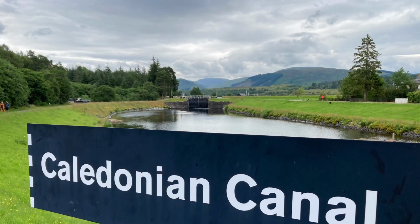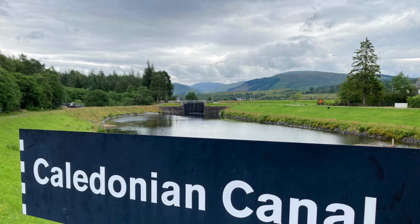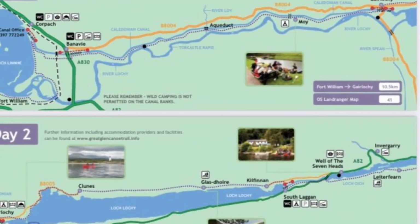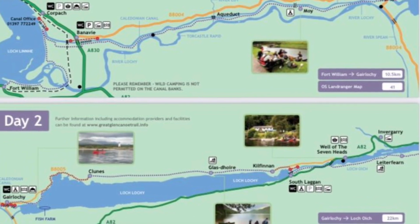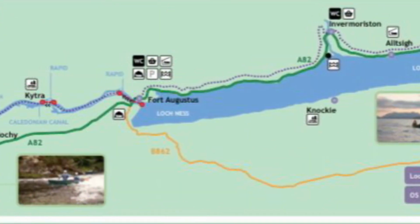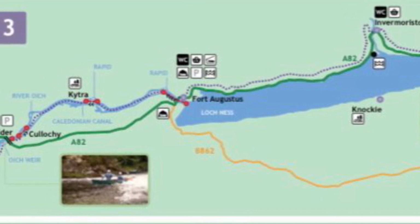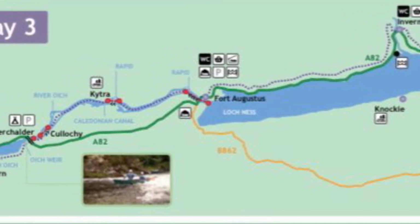The Caledonian Canal connects the Scottish east coast at Inverness with the west coast at Corpach near Fort William. The canal was constructed in the early 19th century by Scottish engineer Thomas Telford. Most of the route is open water, lochs, rather than canal.